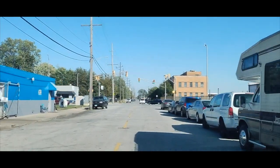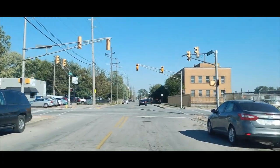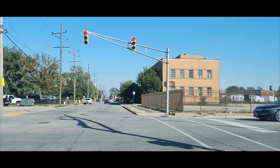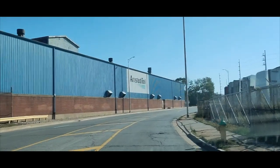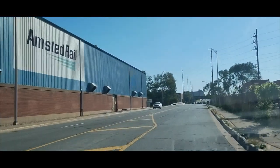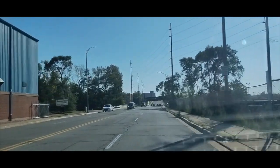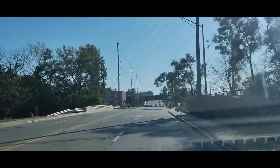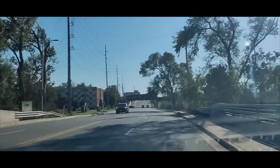There's a second flyover, and we're going to try to get a view of that without trespassing. The industrial history of Hammond in this area is awesome. There's so much to talk about. So there's the second flyover.